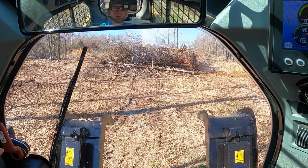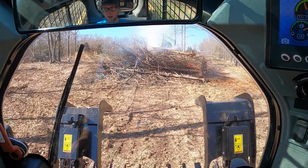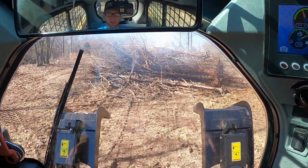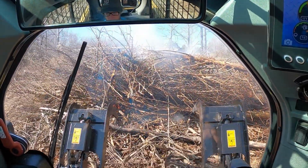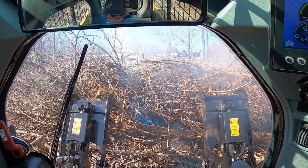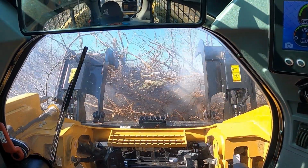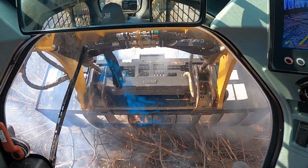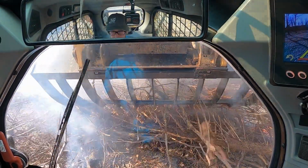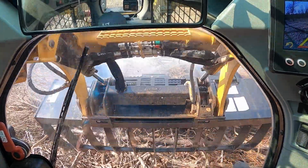I have found my number one dislike, and it's the smoky smell that's coming into the cab just a little bit. I don't care much for that, because this machine smells brand new still. I like keeping it that way. I like keeping it clean, and it's not gonna do that. Not doing this anyways.